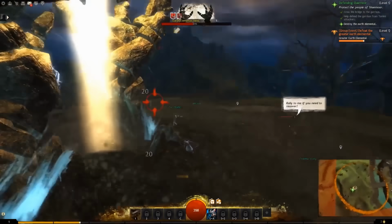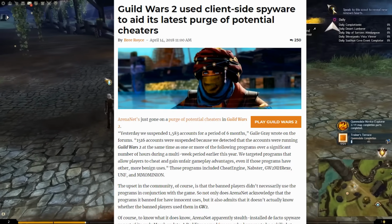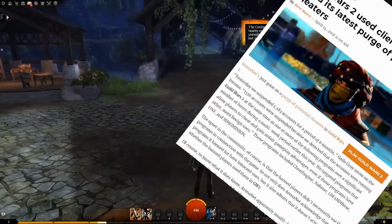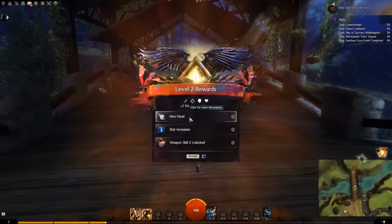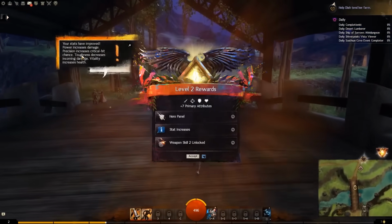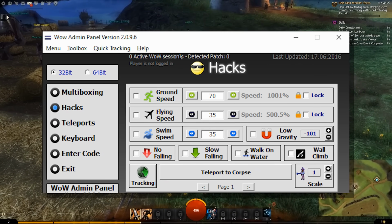do something about it. But that something was to include spyware in the next update patch that would scan players' computers for any cheating software that they had running on their machines. Now, on one hand, if you have botting programs and MMO hack engines installed, it's a pretty safe bet that you are indeed trying to cheat the game. No one has these programs just because they like looking at them.